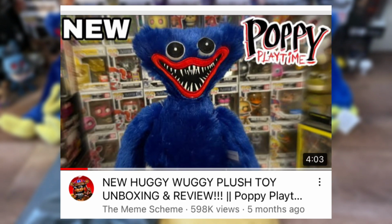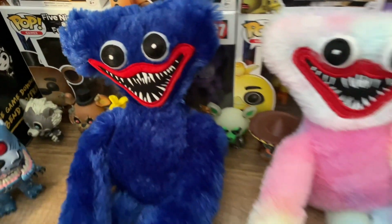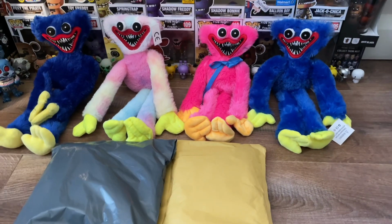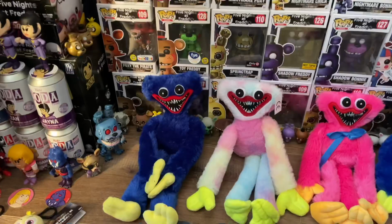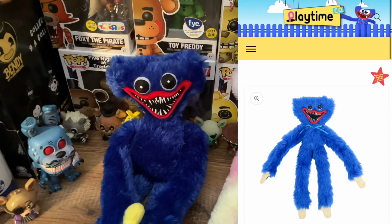Seriously, I'm still blown away by how many of you checked out my review on this old Huggy Wuggy plushie, so I'm definitely going to make sure to keep on coming at you with more of these. And fear not, because after today's review, I promise I'm not going to disappear from this subject for months again. This furry freak is far from gone, because I've even got the official one on the way as well.